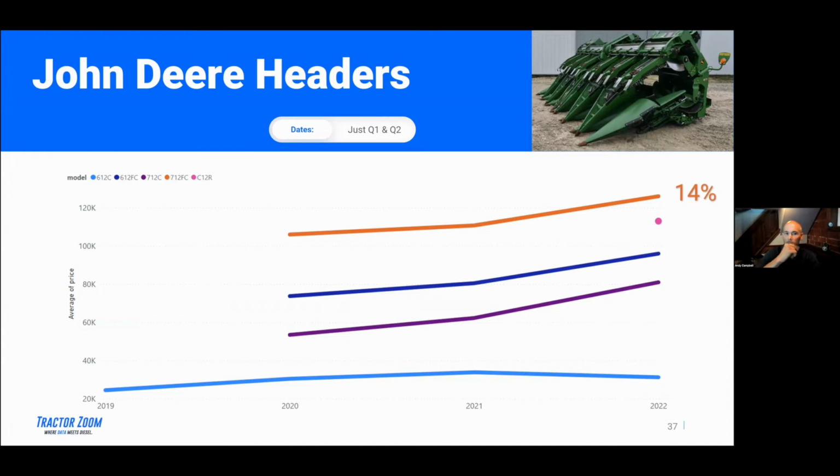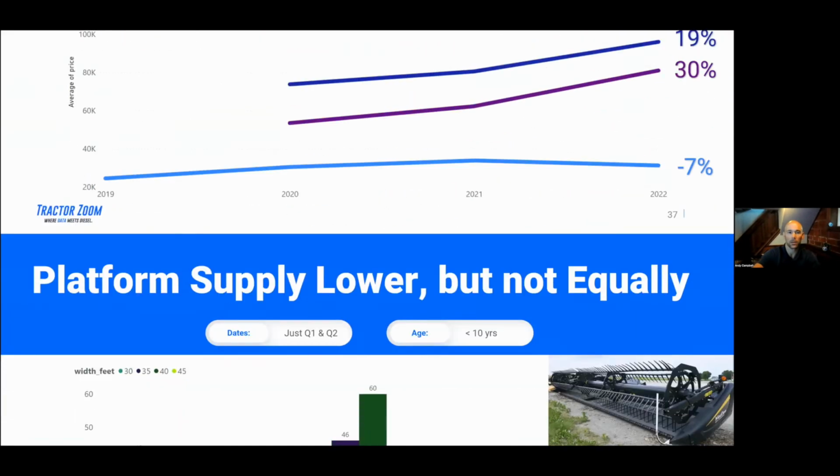Again, I should note that up at the top, this is just Q1 and Q2 data. I didn't want to throw in Q3 data because it makes 2022 not comparable to the previous years, since it hasn't experienced an August yet. But those are the percent increases year over year that we're seeing for those header models.